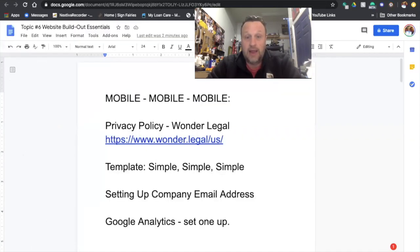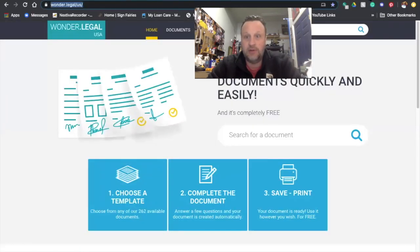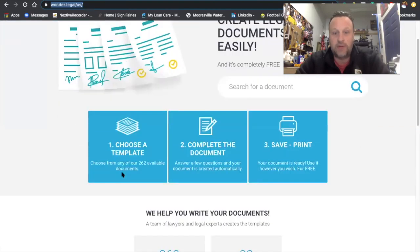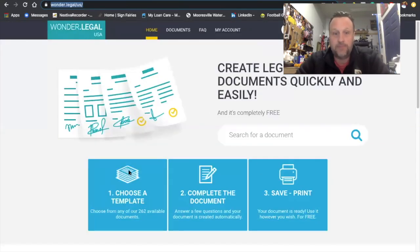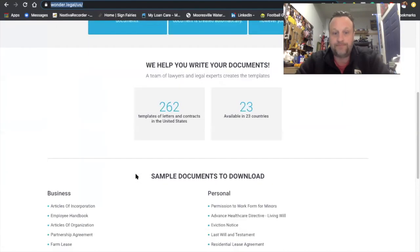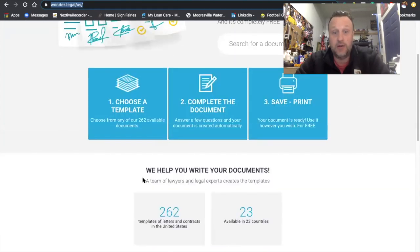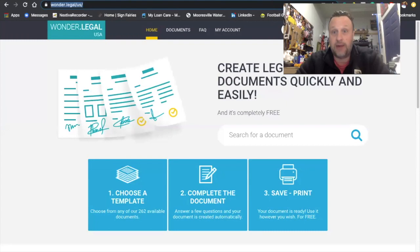As you're thinking about mobile, before you even build out your website, I want you to go to Wonder Legal. I love this website. It's absolutely phenomenal. This website will allow you to create legal documents. What I would recommend to all of you is create the legal document within this tool: articles of incorporation, employee handbooks. You can't believe the kind of stuff. And they have a privacy policy here. This is where I generated my privacy policy.